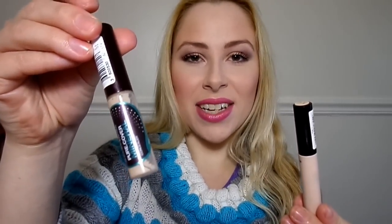What next? Concealer, I think. I have, no surprises here, the Maybelline Pure Cover Mineral Concealer in the shade number 2 Natural. I like to use this under my eyes. And I also have the Collection Lasting Perfection Concealer in the shade Fair. And this is what I like to use as my blemish concealer because it's quite old now. There isn't a lot left in there. The consistency is definitely dried up compared to what it used to be. So it actually works really, really well as a blemish concealer.